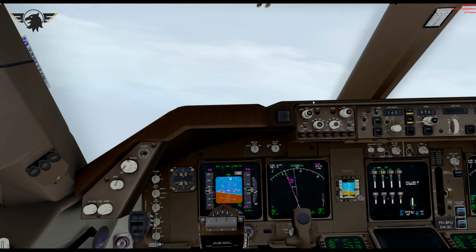It's actually 1,700 feet or above at least, so it should be hard coded to 1,700. So that might screw us up a little bit, but not too much. Just get through the cloud, we'll be okay. Perfect, there it is. I'm fully visual now, so we're going to take gear down.